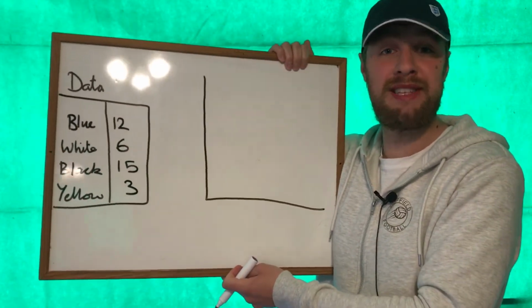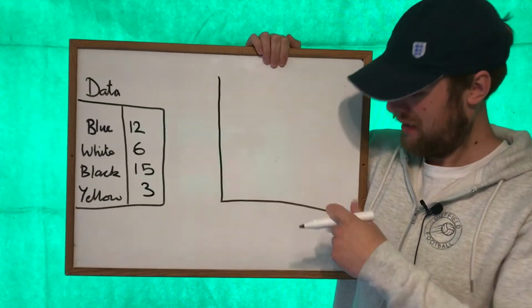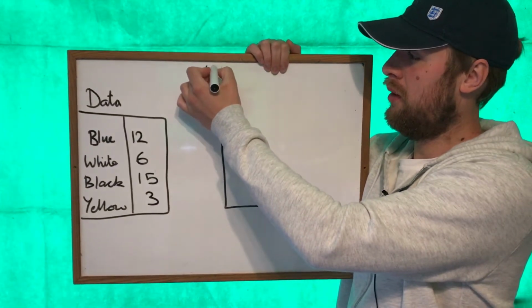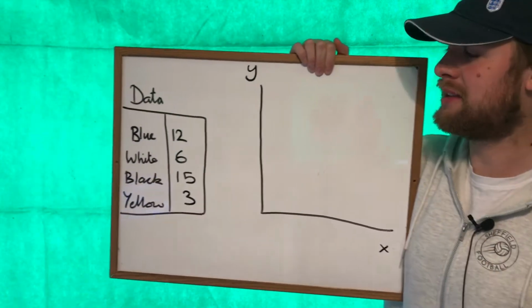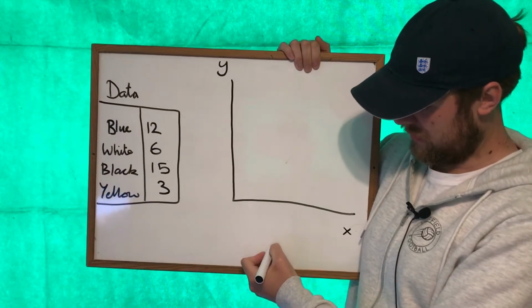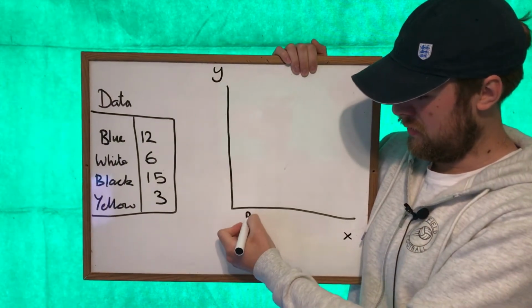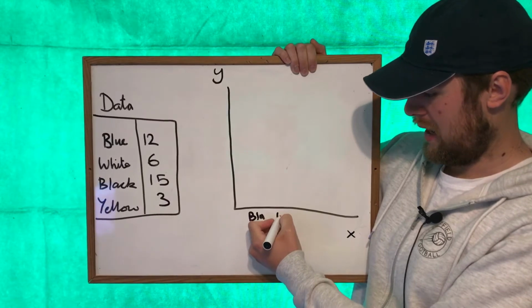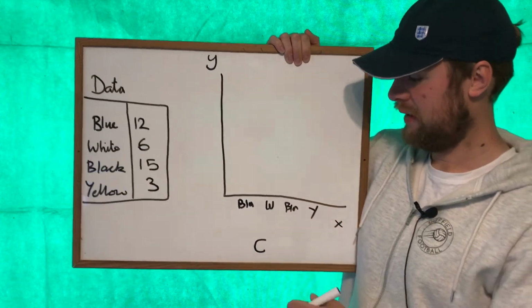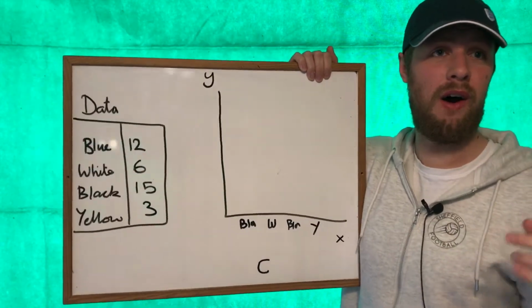So, today we're going to present our data in a chart. We can see here, we've got 2 axes. This one along the bottom is the x-axis, and this one going up and down is the y-axis. Okay, so, first things first, we're going to use the x-axis for the colour, so I'm going to call that C. Okay, that's for the colour, and we're going to say we've got blue, BLU, we've got white, we've got black, BLA, and we've got yellow. Okay, so that's what goes along the x-axis, is the colour of the sock.